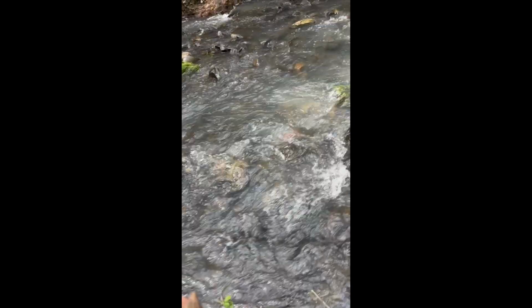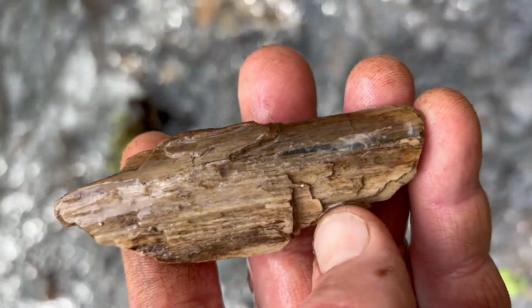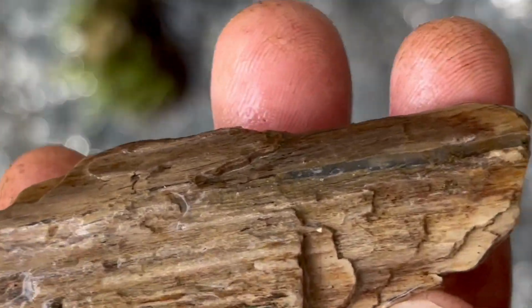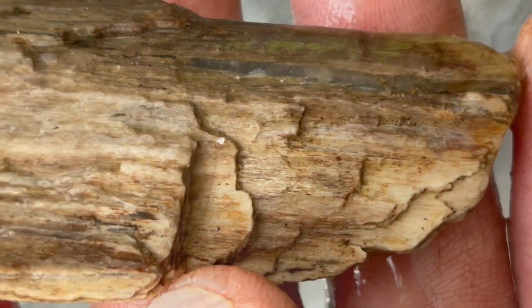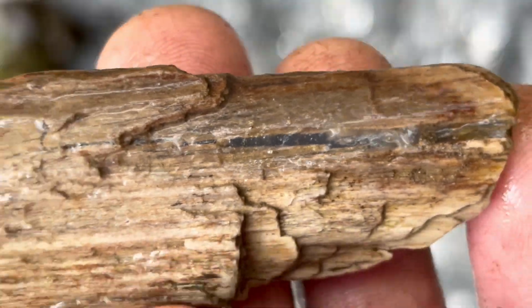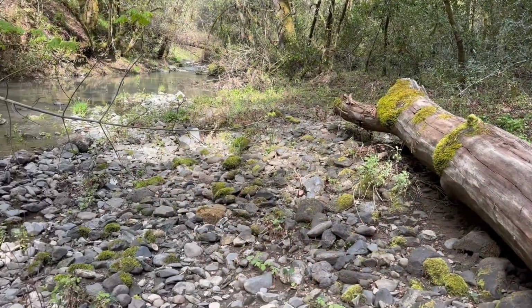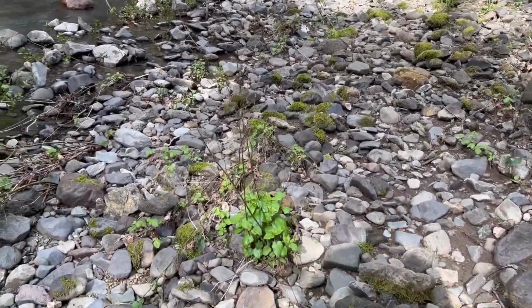We had an incredible day so far. And we're collecting these little pieces of petrified wood from Napa Valley. You see the little chalcedony veins going in there. To the next little beach. I think we're pretty much running out of beaches in this canyon.